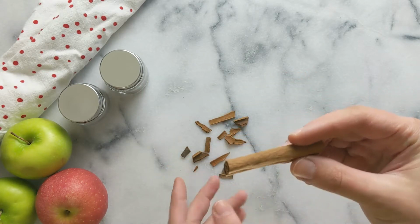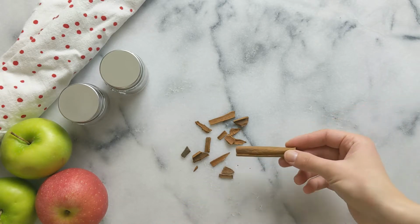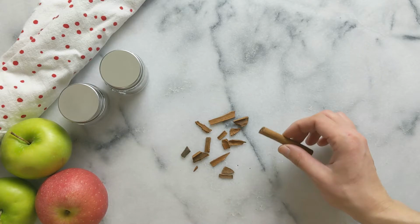So these are the different types of cinnamon. You can buy others. There are other varieties too, but really these are the most common ones. Cassia especially dates back thousands of years. They used to use cassia cinnamon to embalm and mummify ancient Egyptian royalty, which is pretty cool.